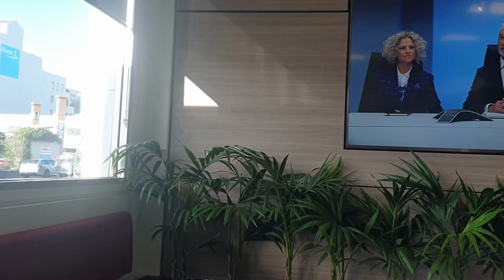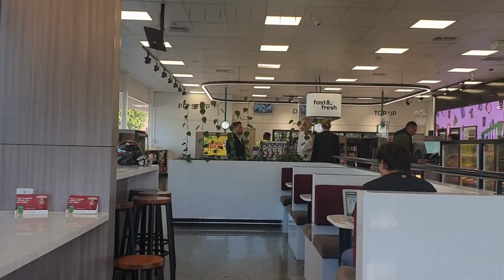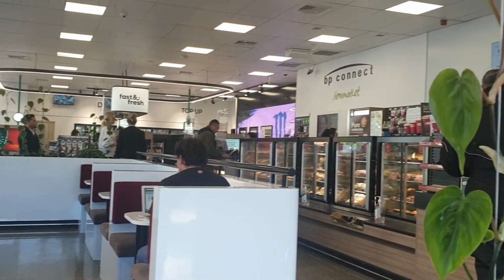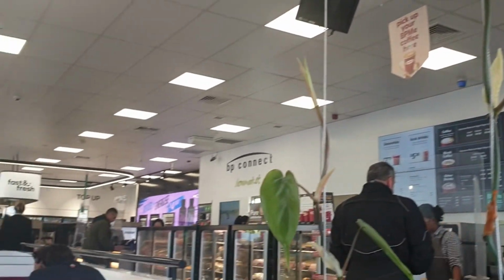Lastly, we have my old local gas station coffee. I'm talking BP and Z exclusively. I haven't tried the other ones and I refuse to. Z coffees were so good that I started knowing the people working there by name. I would go every single day just to get my caramel mocha because I love the Z coffee so much.